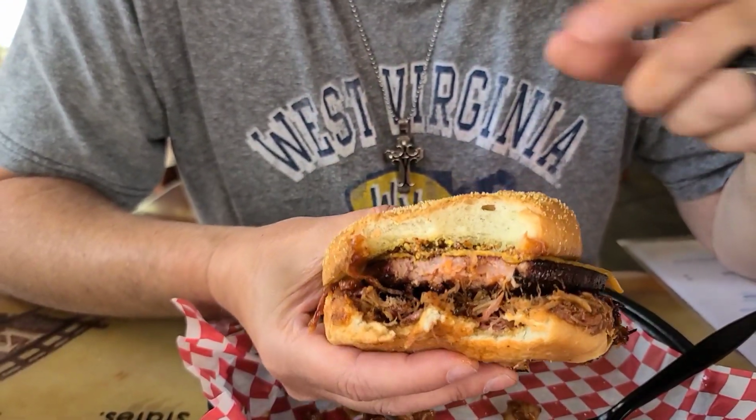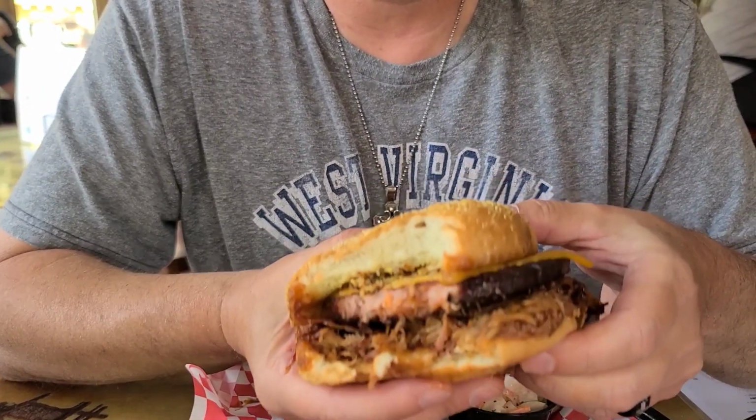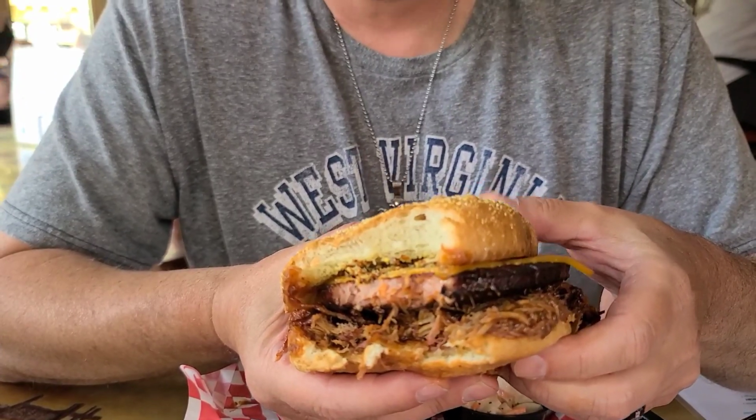All right, that second bite, I got some of the mustard. Can definitely taste that. This is that little spice. Still couldn't taste a lot of bologna. Must just blend in perfectly. I mean, it's an excellent sandwich. But that pulled pork, if you like pulled pork, this would be a place to come get that.